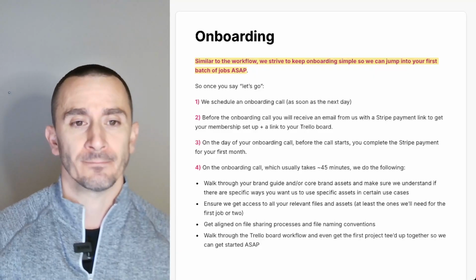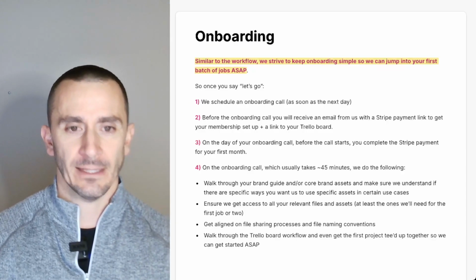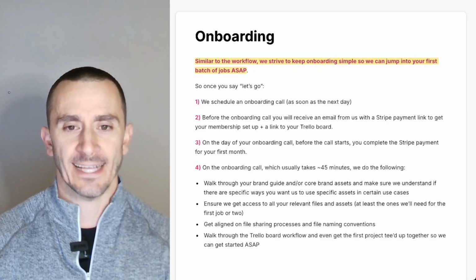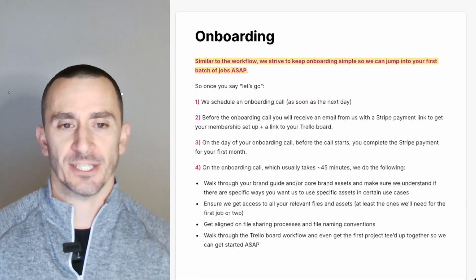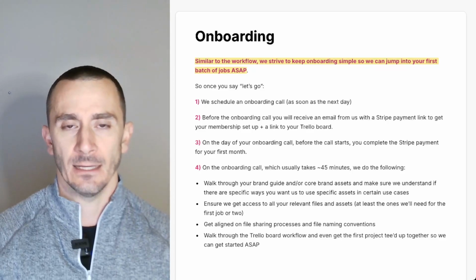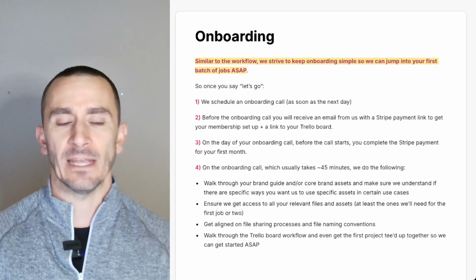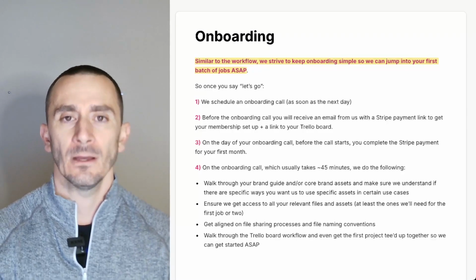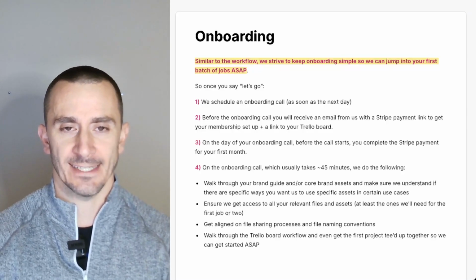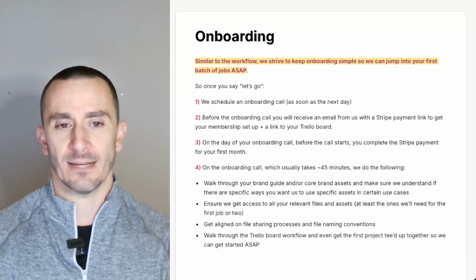And then on the onboarding call, which usually takes about 45 minutes, we'll basically walk through your brand guide and any core brand assets, just to make sure we understand if there are any specific ways you want us to use certain assets in certain use cases. We'll ensure we get access to all your relevant files and assets, at least the ones we'll need for the first few jobs. We'll get aligned on file sharing processes and file naming conventions so we can keep things super organized as files are going back and forth.